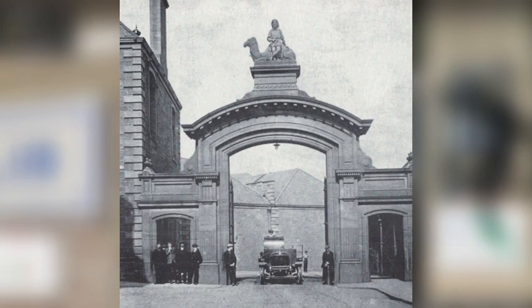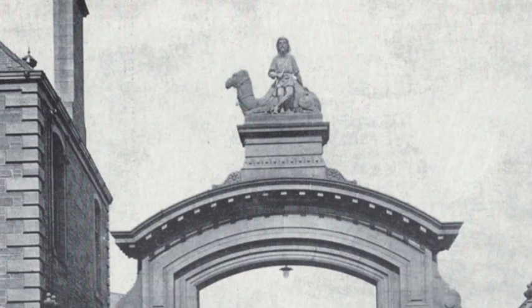And the reason for this being that the mill was owned by the Grimmond family, and a camel was apparently part of their coat of arms. And so this huge, great sculpture once stood on top of these gates and was one of the best known symbols of the local area.